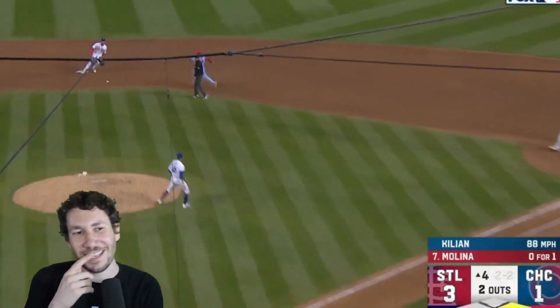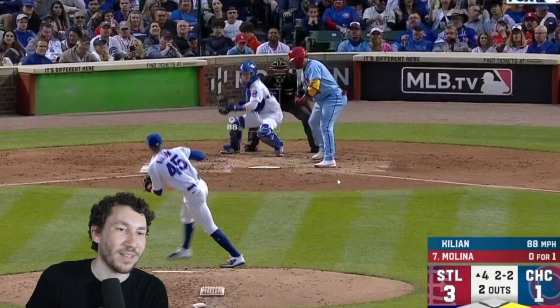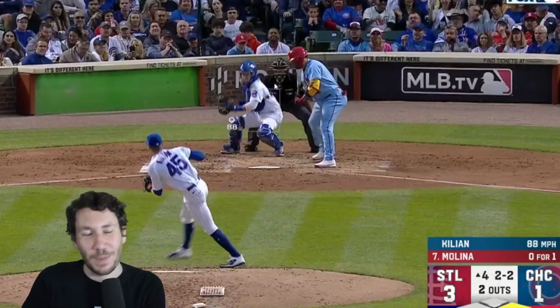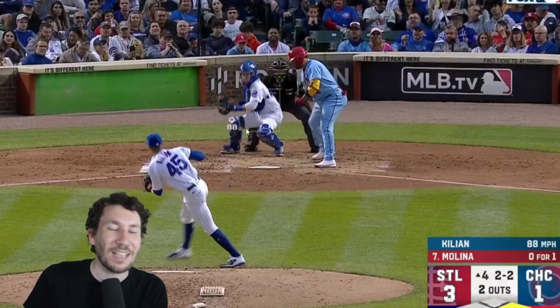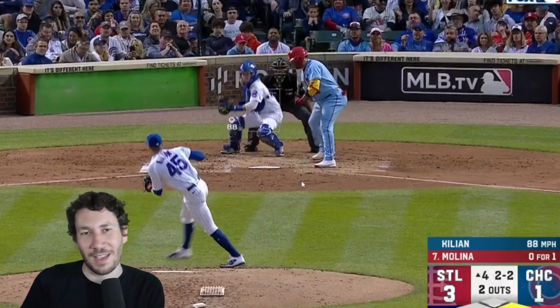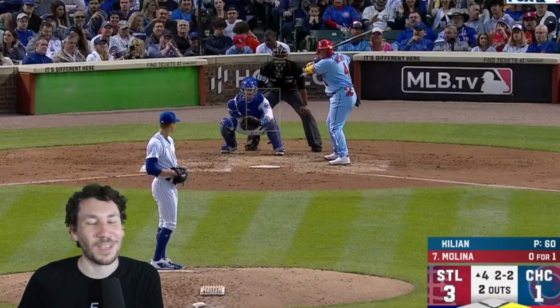You have the cutter down and away, and actually this was... So, I mean, I like this pitch approach, again, with Molina going away, inside away. It's just he can't quite nail it down over here. Thing is, though, they actually got him at second base, and that was the end of the inning. And that's the best I'll give you of Caleb Kilian here.